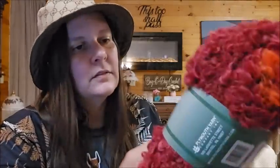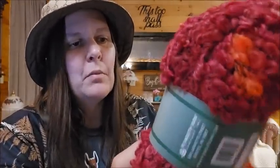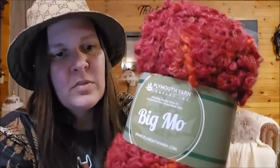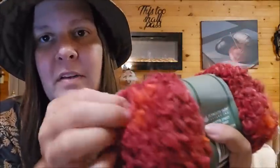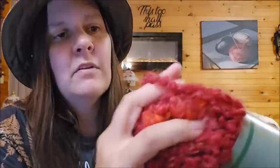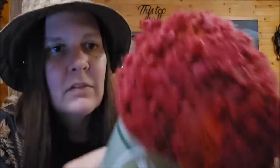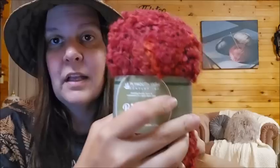Novelty yarn. Big Mo by Plymouth. I've never seen that. It's like Lion Brand Homespun. That's what it looks like. I like the color of it, but I'm not a big fan of this type of yarn. See that? It looks like it might have some type of alpaca in it or mohair. Okay. Yeah, 90% acrylic, 10% mohair. You can see the mohair hanging off of it. 83 yards. So I guess you could make a scarf out of that. I don't know.